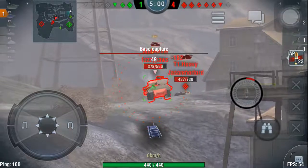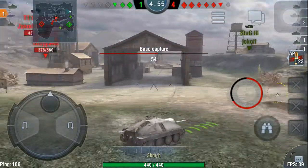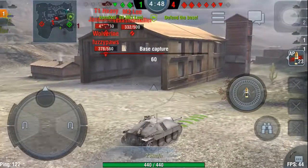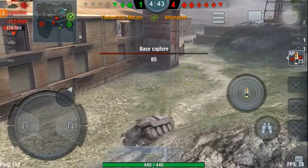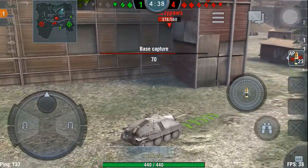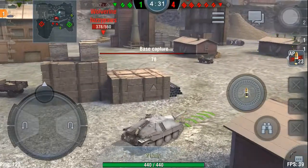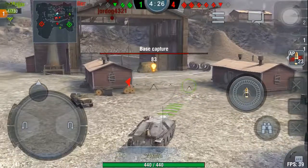And I'm really worried about the cap. So I'm ahead that way. Yes, I know I'm going. They shouldn't cap. Okay. Please be something I can penetrate. Don't look at me, Wolverine. Ooh. Oh, DW2.